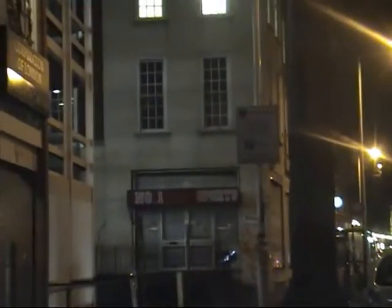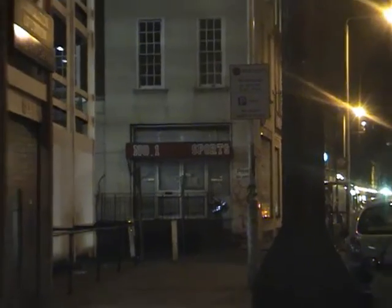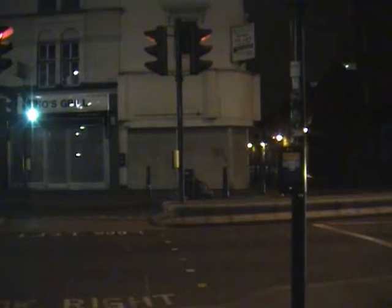Another angle where number 1 Sports is, that of course was the side of the Britannia. So going off to the left is Dorset Street. Right. So they didn't come a great distance, it was really just crossing the street. It wasn't like following them. Right, so the number would have been... Yeah, so the number was there. It's 108 to 119 marked on there.